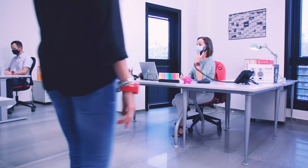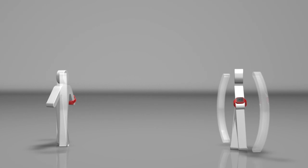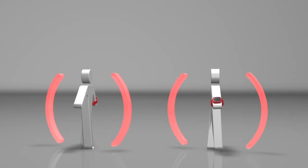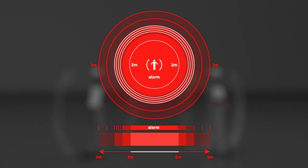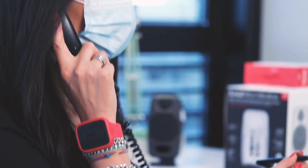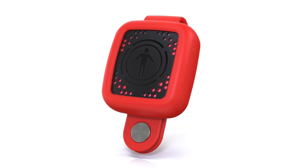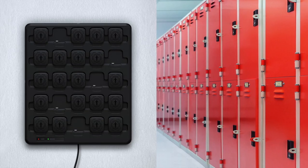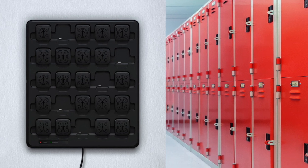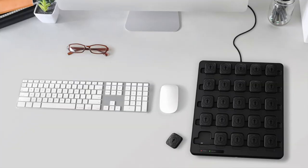Unlike other distance monitoring options, SafeSpacer is designed and tested right in our own factory and offices. SafeSpacer uses cutting-edge ultra-wideband to achieve precise distancing up to 10 times more accurate than traditional Bluetooth. Its ultra-compact design means SafeSpacer can be worn on a wristband, belt, or lanyard, ensuring it works in the widest range of applications. Each SafeSpacer can be charged individually or connected to the available S-Charger charging bay for bulk charging.